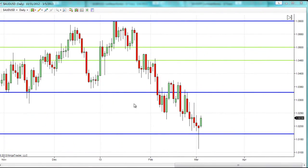And here is the Australian dollar versus the US dollar. Lately, over the last few weeks, I've avoided trading this pair. It's been kind of choppy, and we haven't been getting very big daily ranges. You can see this area right here has been kind of ugly, so I pretty much avoided it. We did get a bounce off of this all-important area of 1.0170, although it penetrated quite a bit below it first, almost down to 1.0100, before coming back in and resuming in the other direction.